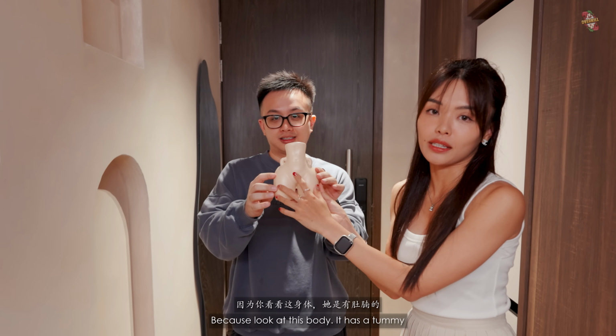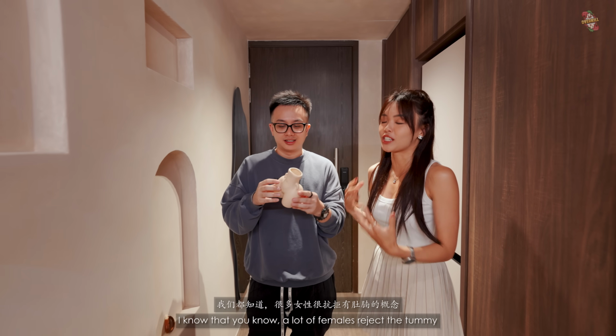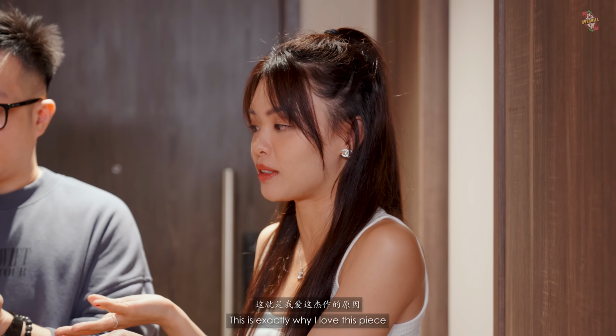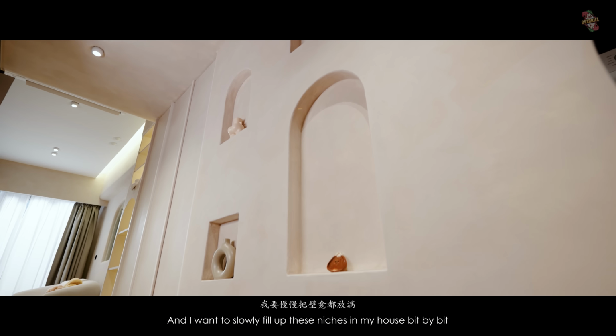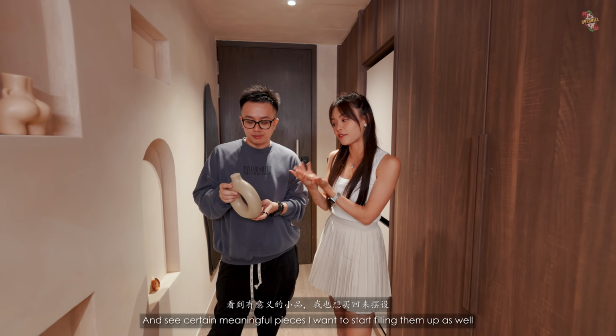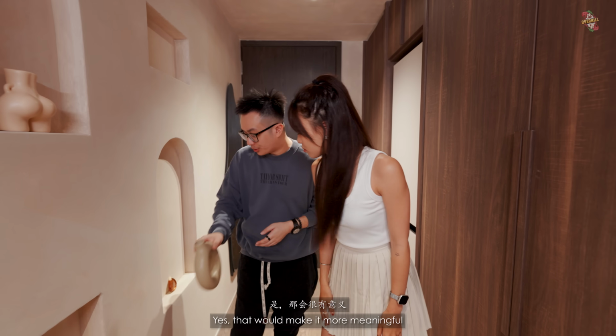It actually has a tummy. I know that a lot of females, we reject tummy. We think tummy is so imperfect. But this is exactly why I love this piece. And I want to slowly fill up these niches in my house bit by bit. Sometimes when I go overseas and I see certain meaningful pieces, I start filling them up as well. Yeah, that will make it more meaningful.